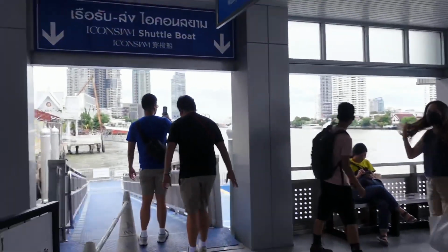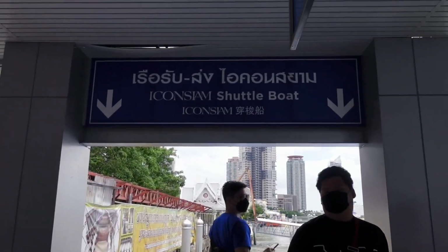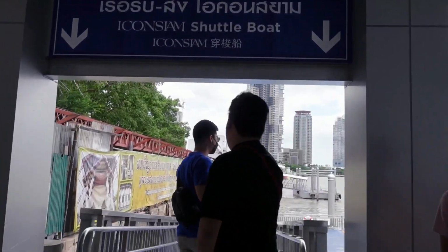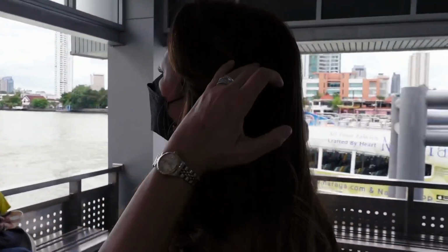Guys, so we're waiting for the Iconsiam shuttle boat. And apparently it's free pala. Free siya. Oh, that's so cool.